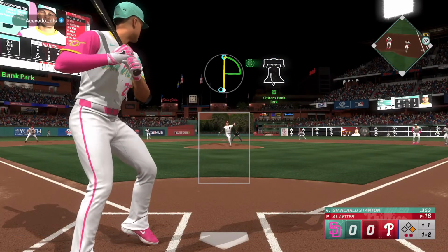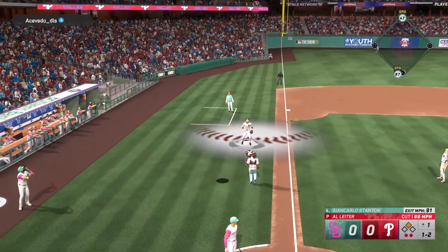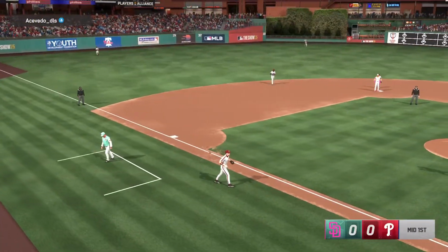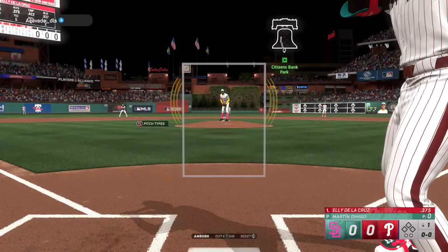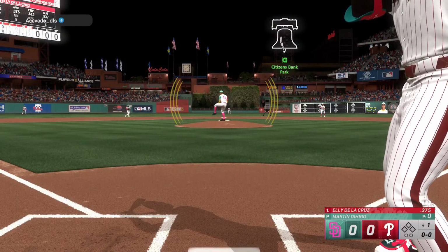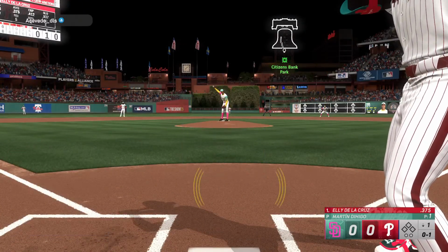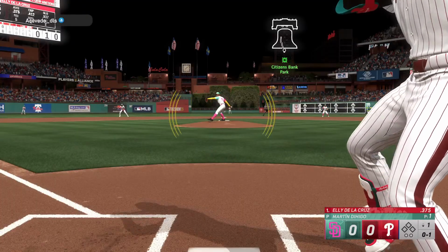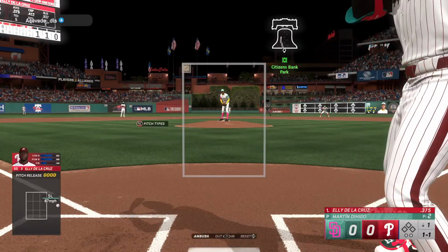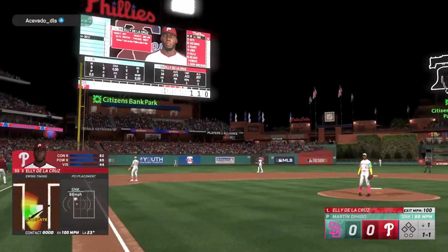Soto off of first with two away. Swing and a pop-up in foul ground. Jones right there to make the grab. And digging in for Philadelphia, Ellie De La Cruz. Martin Indigo. First pitch swinging. 0-1. Not close with that one, and the count is 1-1. The 1-1 is fouled off.